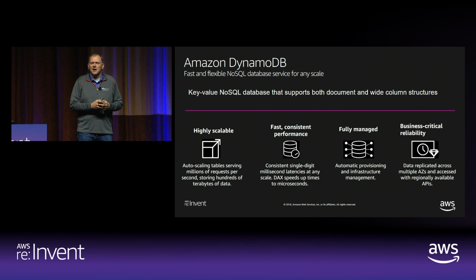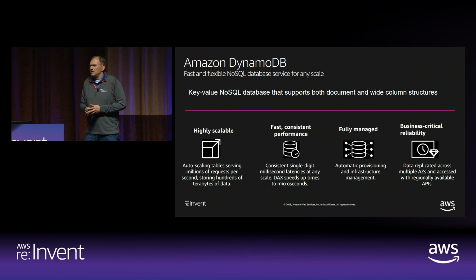How many people in the audience have managed NoSQL databases at scale? I'm talking like 50 plus nodes, right? So not very many. There's a few.